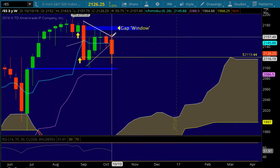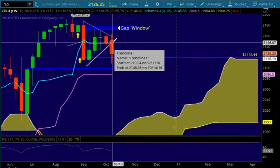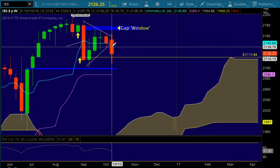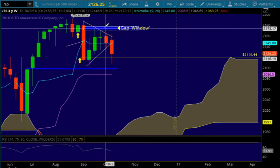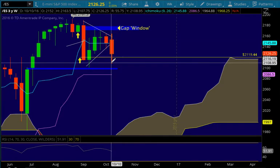So on the weekly time frame, it looks like last week's candle put in a high of 21.64, or two weeks ago's candle, and this week's candle, or last week's candle, put in a high of 21.63.50. So two ticks below the high. So we do have a new downtrend on the weekly time frame. Obviously, very much a lower low.